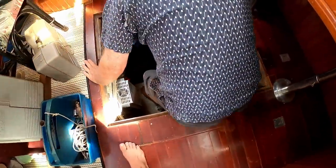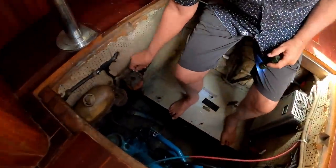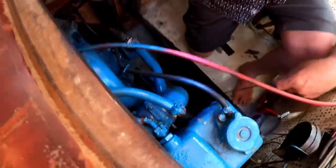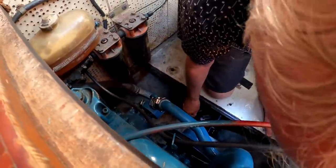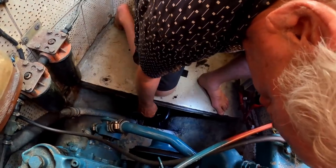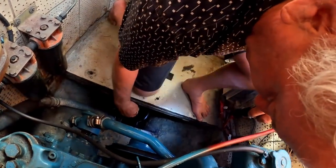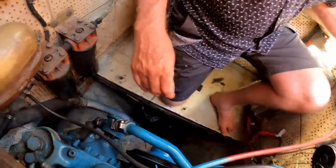This spot was made for me. It's got a seat to sit down. Make sure the bilge pump's working. It's still hot in here. Yeah, it is hot. Really hot. Holy cow. Clean water, though. Is it clogged? Turn off the bilge pump.